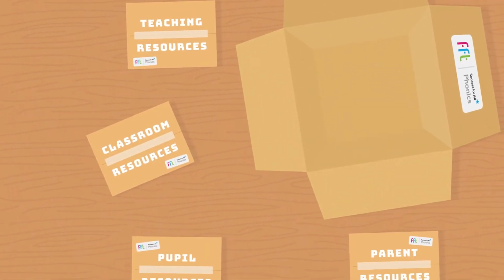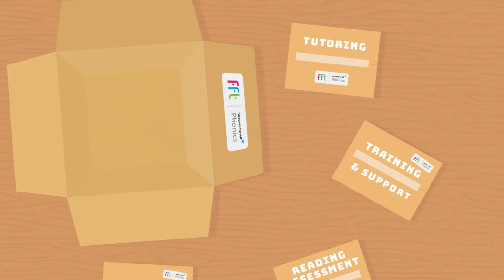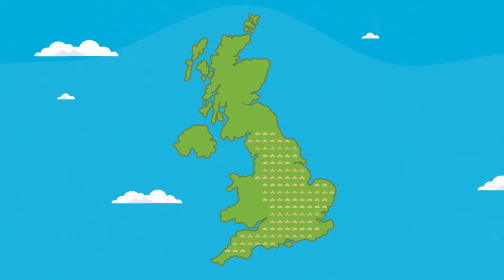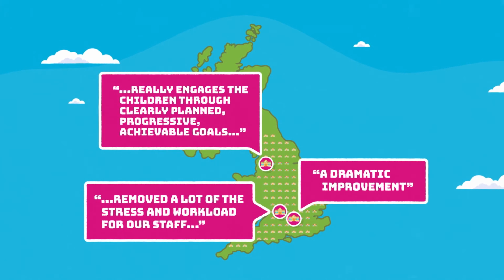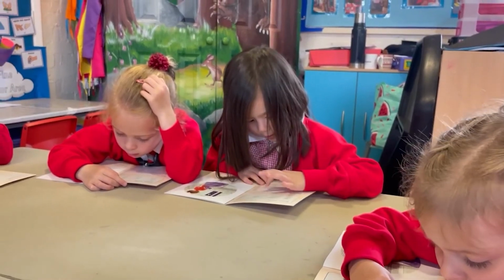This wide-ranging package provides primary schools with an exceptional opportunity to get their young children reading, writing and spelling. The programme's underpinned by proven methods developed over more than two decades by the Success for All Foundation, and now used in hundreds of schools across England. Success for All has recently become part of FFT, and this second generation phonics programme is now available in all schools, enabling ever more children to reach their full potential.